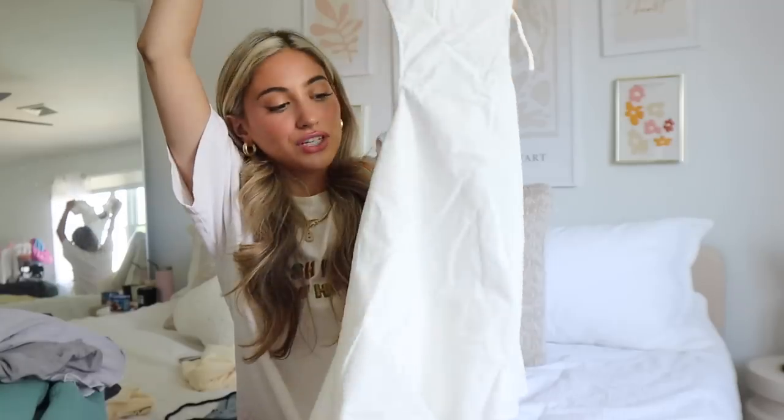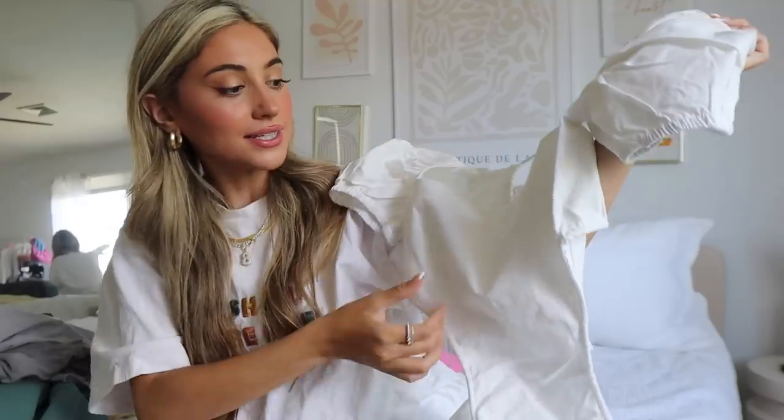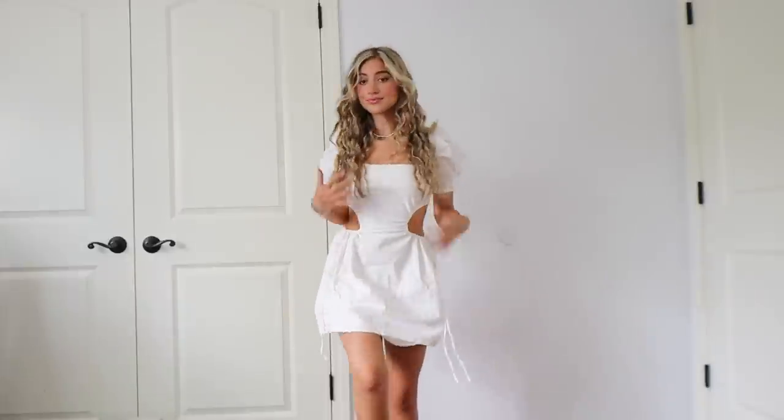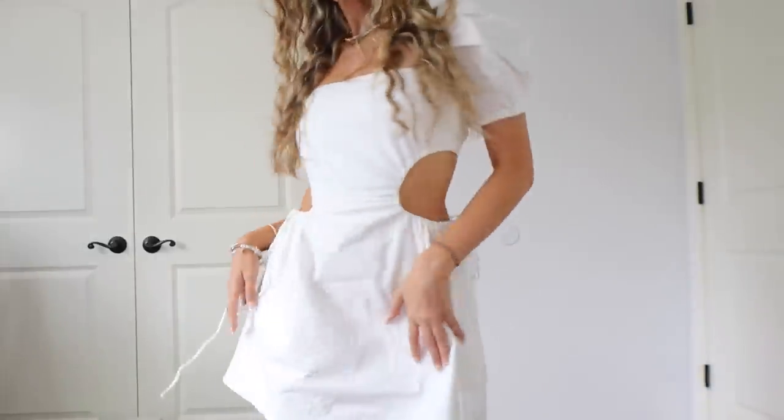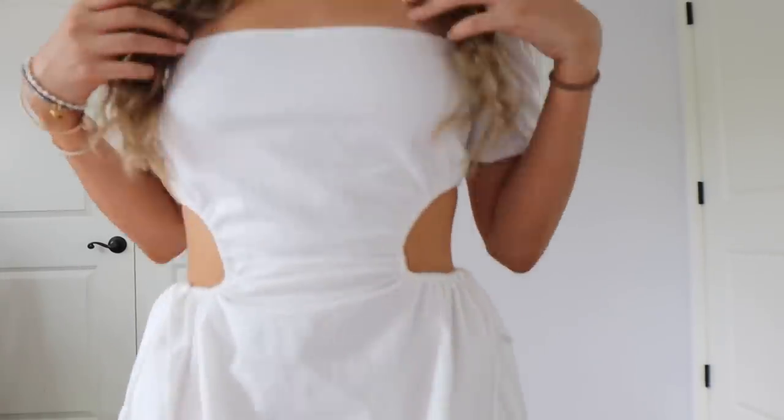Ooh, I got this really cute white dress. This also is giving me brunch vibes. It's kind of hard to show you guys not on my body, but it's a kind of linen material, and it has these cutouts, ties around, and it has an open back, a little bit poofy on the sleeves. It just looks so elegant and beautiful. I love it so much. I got it in a size extra small. This is called the Different Girl Mini Dress.